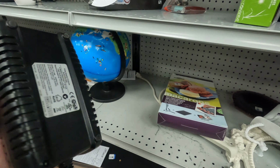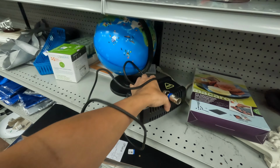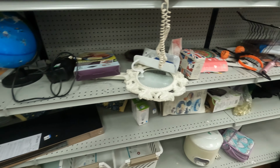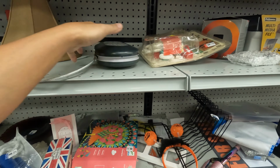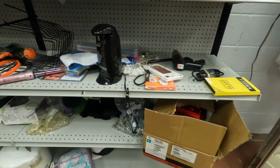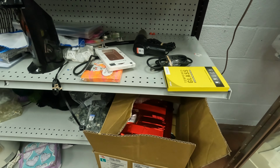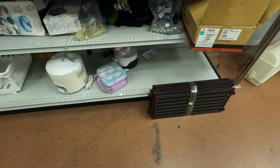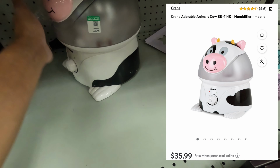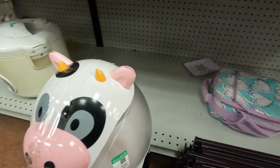Some XLR. Not sure what this is. Battery maximizer, 24 volt. I've got some shelving here. Oh, nice. We got a crane.